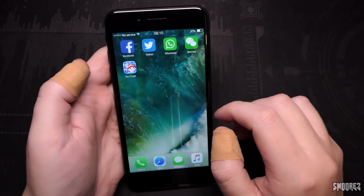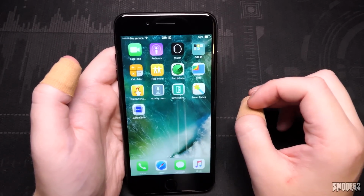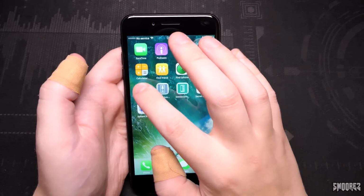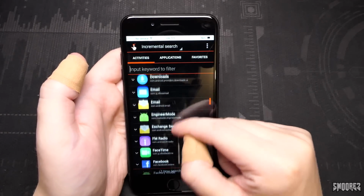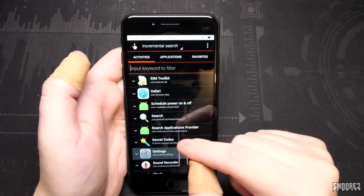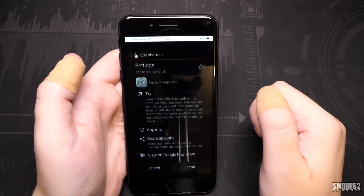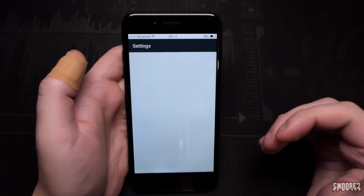That's completely fine. So I can't show you YouTube. I can't show you gaming. I'm very limited in what I can do here. But there is one game I can show you. If I go to Quick Shortcut Maker and scroll through all of the applications that are on here, which I could open up each one if I wanted to. If I go to settings and open up the first one, we have Android settings. So instead of the one with the iOS skin on it, we have the actual settings right here.